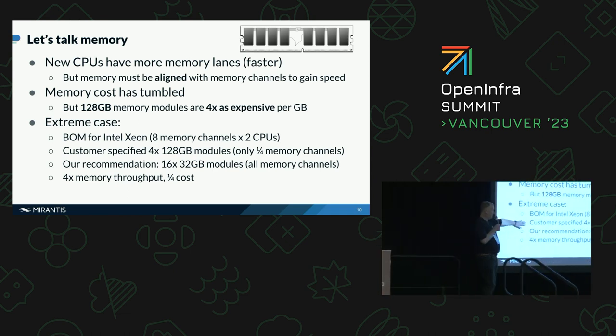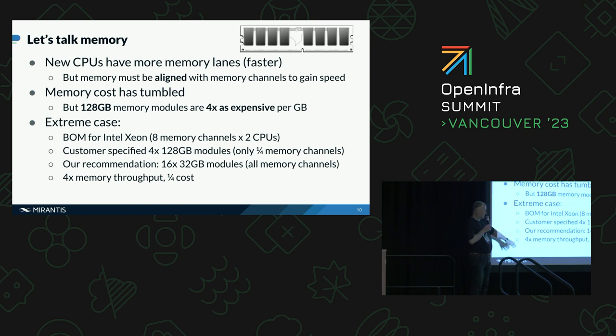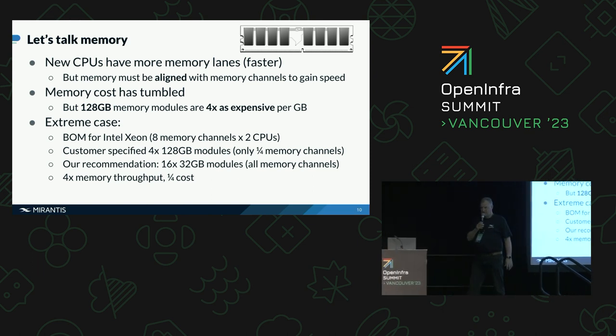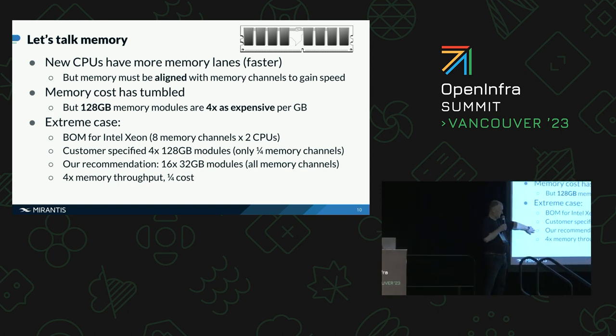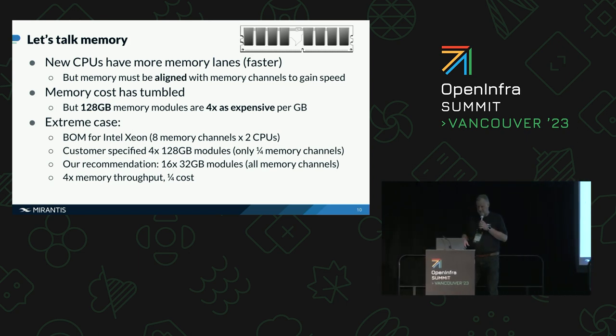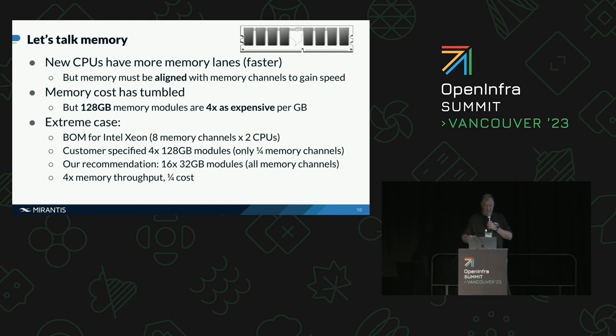You can say, okay, we put four 128 gigabyte modules into the server for 512 gigabytes, or we can put 16 32 gigabyte modules in there. This one is going to be roughly four times the cost of this, and it's also going to be, from a performance standpoint, much slower than having the memory channels properly populated.